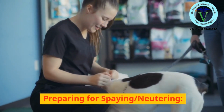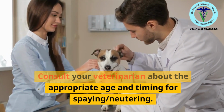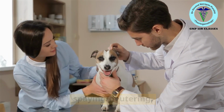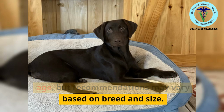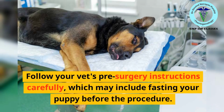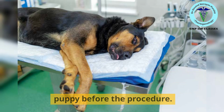Preparing for spaying or neutering. Consult your veterinarian about the appropriate age and timing for spaying or neutering of your dog and prepare. It's typically done around 6 to 9 months of age, but recommendations may vary based on breed and size of the dog. Follow your vet's pre-surgery instructions carefully, which may include fasting your puppy before the procedure.